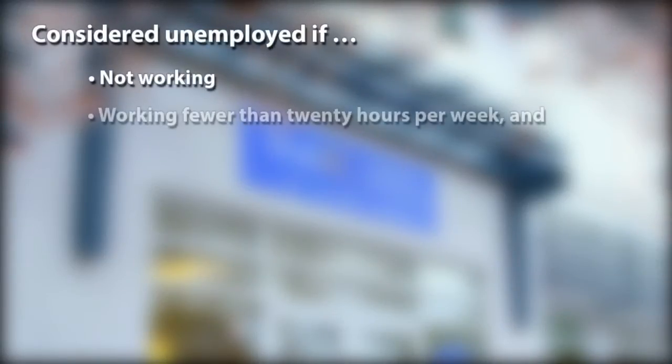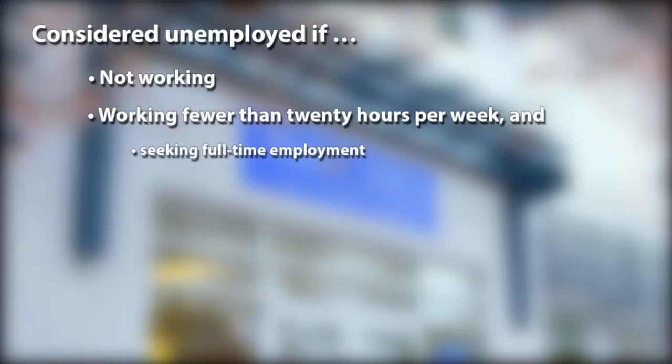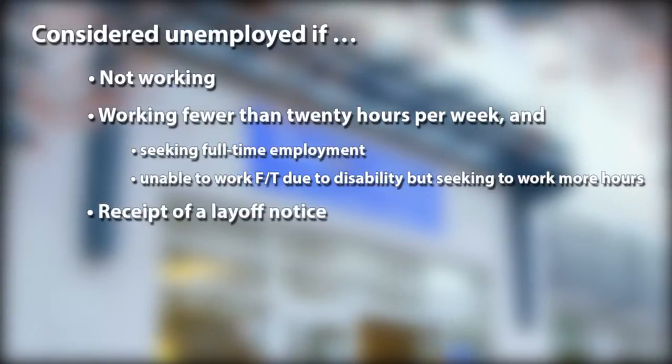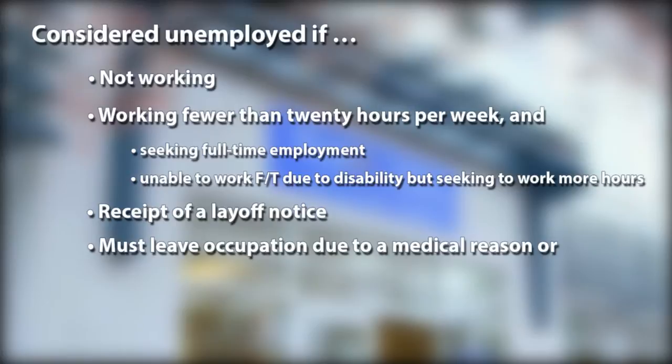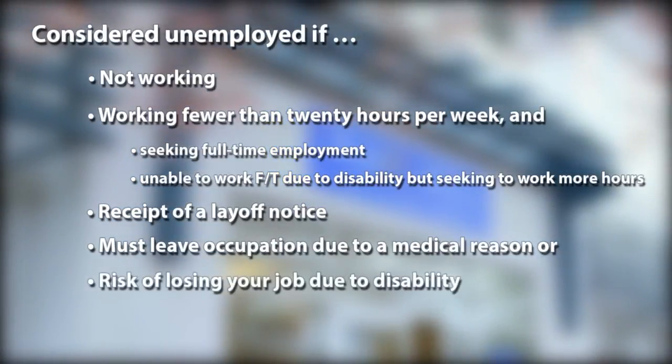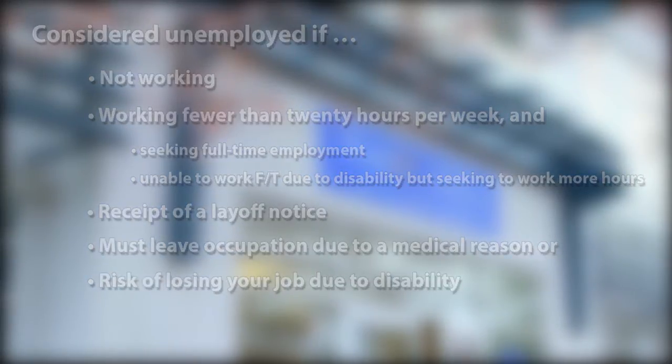You are considered unemployed if you are not working, are working an average of fewer than 20 hours per week, and are seeking full-time employment, are unable to work full-time because of a disability and are seeking to work more hours, are in receipt of a layoff notice, must leave your current occupation due to a medical reason, or are at a significant risk of losing your job because of a disability.